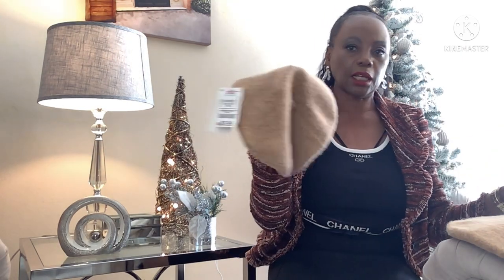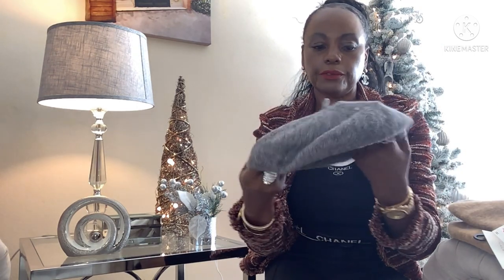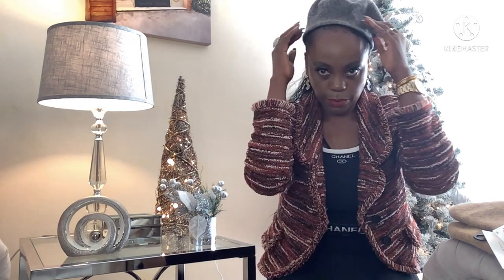So I got it in this color, and then I got it in the gray. Beautiful, same Halston. Yeah, I thought I had a black one, but I think I wore the black one the other day, and this one is so easy to put on, guys. I mean, it's just so easy. Disregard the ponytail up there. Disregard my ponytail, so good. Look at that. So cute. Yep.